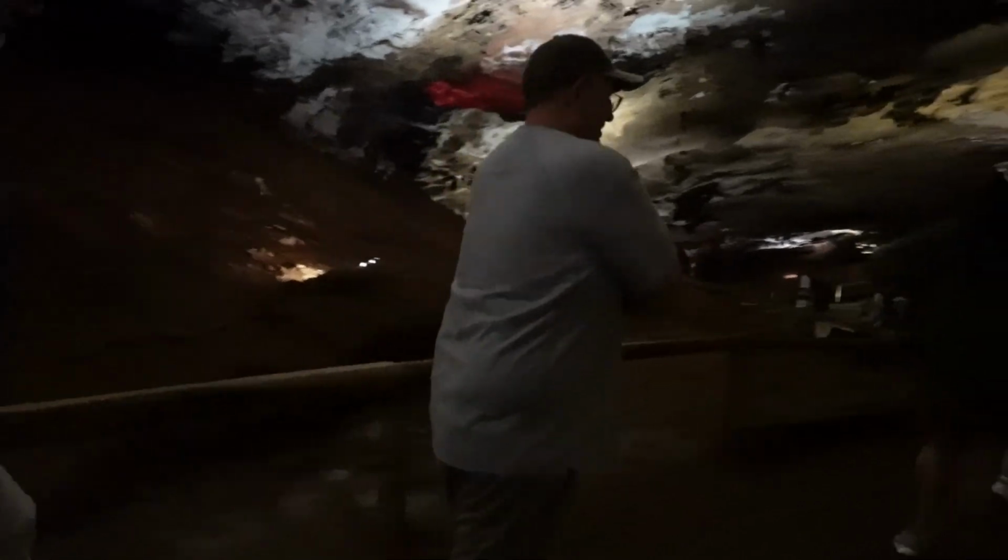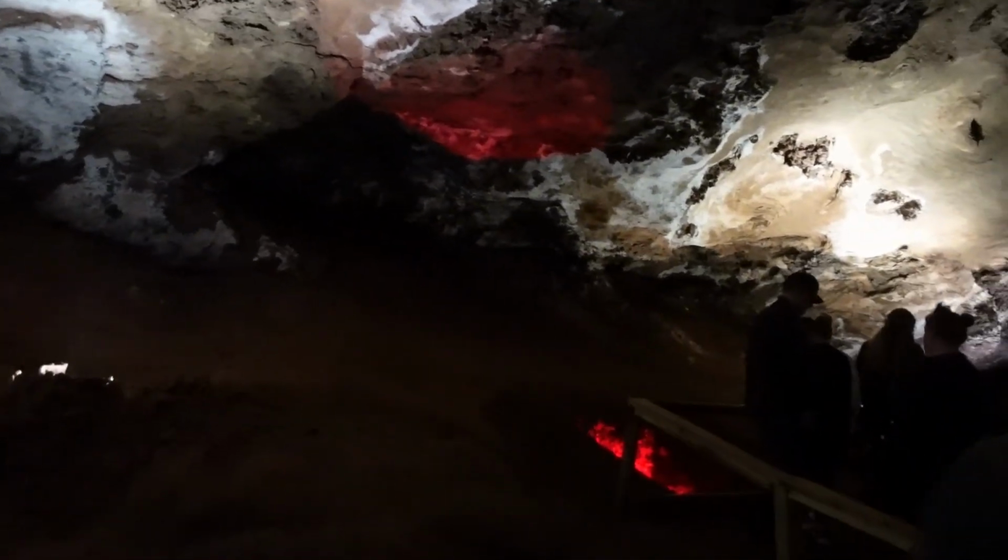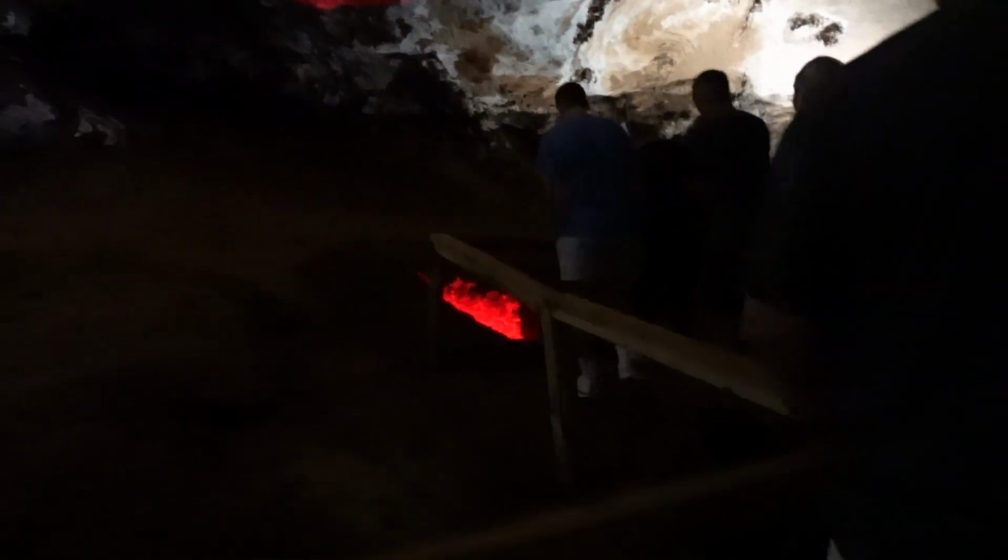We're supposed to look in this hole with the red light and see if we see the devil's face. I guess if we do, we're bad people. You don't want to look in the red light? No, I'm looking. I don't see anything. Well, we got to get closer to it. Oh, wow. Oh, God. Okay.